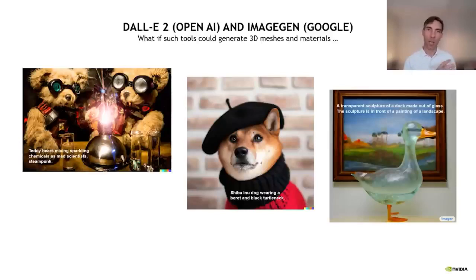But imagine a future where these models are not trained to generate images, but actually trained on 3D meshes or material definitions. And you can tell it, I want a mesh that looks like this, and you get the 3D mesh out. Something like that would really revolutionize content creation. And I think it's just a matter of time.